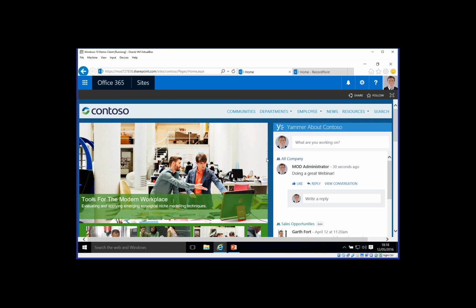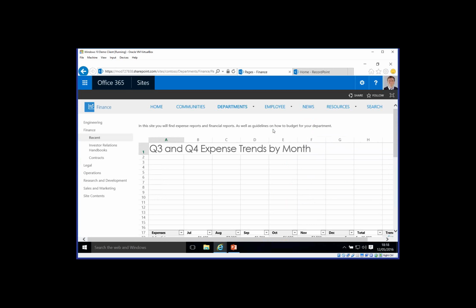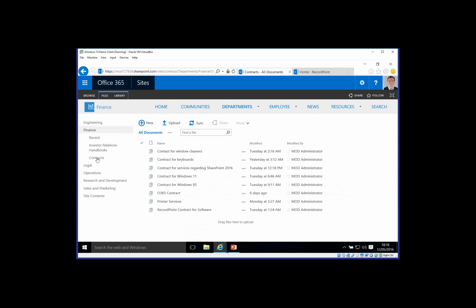So second of all, the second scenario that I'm going to walk through is I'm going to go into my finance department, and I'm going to create a contract. So here's my homepage to my finance department. I've got some recently used document libraries on the left-hand side where we store content. I'm going to go into the contracts location, which is, to be honest, where I sit for the majority of my day creating these contracts. So I'm going to go ahead and create a new contract. So I click on new and click on contract.